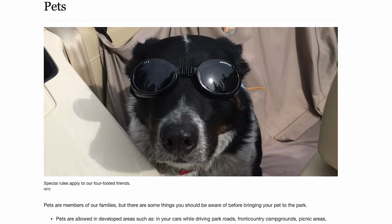And don't leave them in the car if you decide to go hike on a trail. Yeah, just be mindful of the temperatures and how warm it is outside. Sometimes it's not adequate just to leave the window cracked. We want to look out for our pet friends and make sure they're safe.